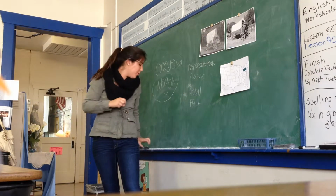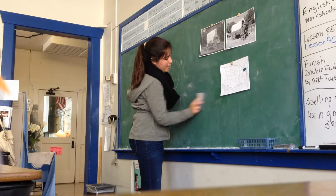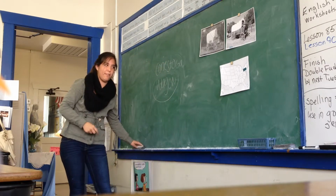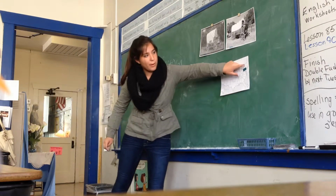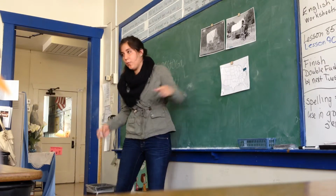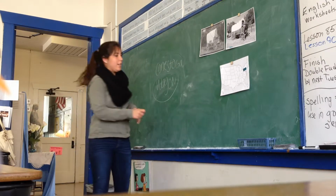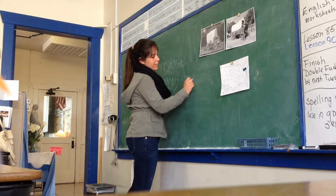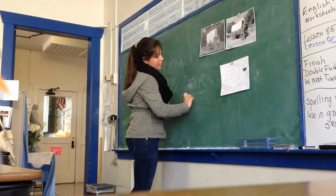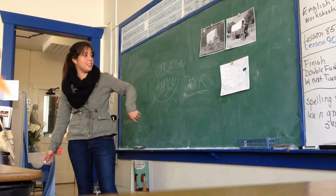And so there's a few reasons why it was used for trade and for goods in short areas instead of going all the way from one side of the country to the other. One of the reasons is because it was so big. The inside was really big, and it could carry up to 6 tons of goods. That's a lot to carry that far across the country.